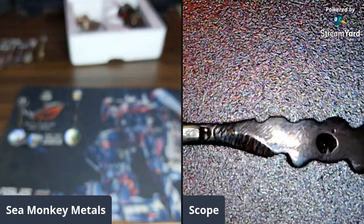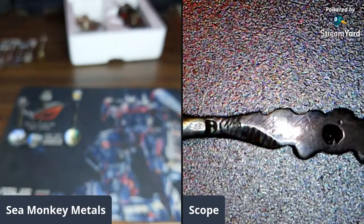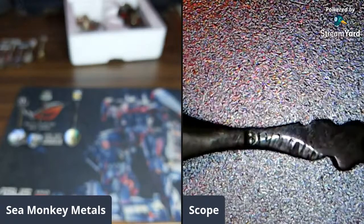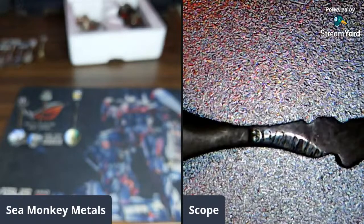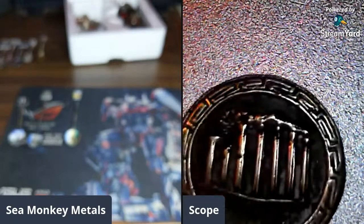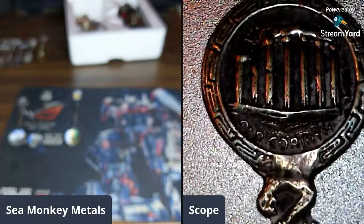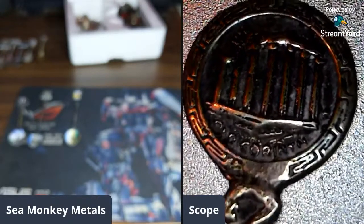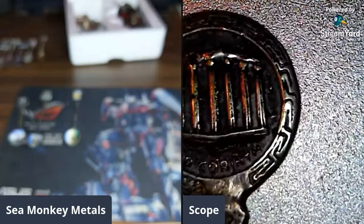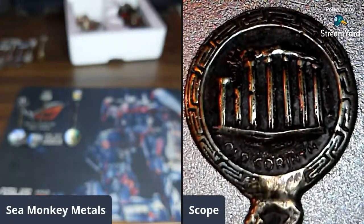Does that say, is that a D or a B? Can't really tell. Almost looks like an indication of a purity there, but this one is too dingy to read. What does that say? Corinta? Looks like some Roman architecture.